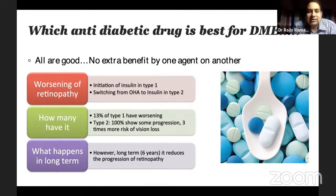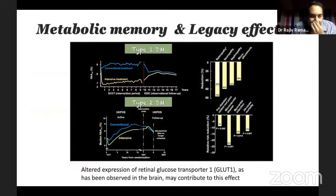However, you must realize that whenever there is strict control of diabetes, there is worsening of retinopathy. This is seen not only in type 1 diabetes when you initiate insulin, but also when switching from an oral hypoglycemic agent to insulin in type 2. How many will develop it? In type 1, the reports are that nearly 13% will develop worsening. In type 2, whenever there is switching from oral hypoglycemic to insulin, all of them develop some amount of worsening. This is something you should keep in mind. But in the long term, nearly about 6 years, it definitely has an advantage in reducing the progression of retinopathy.